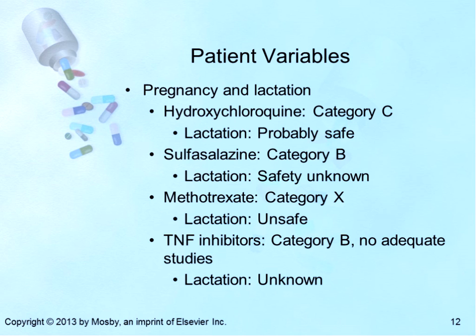Although disease-modifying antirheumatic drugs appear to be more effective for treating juvenile idiopathic arthritis than ibuprofen or corticosteroids, not much evidence concerning long-term use exists. So you need to use caution with these medications. Pregnancy and lactation: again, hydroxychloroquine is category C. In lactation, it's probably safe.